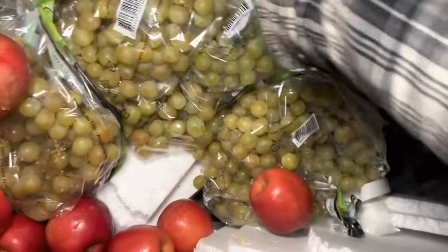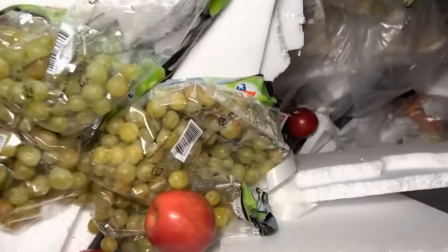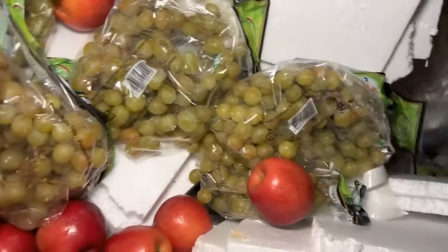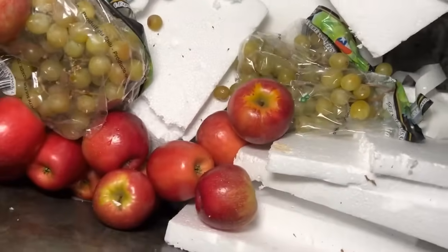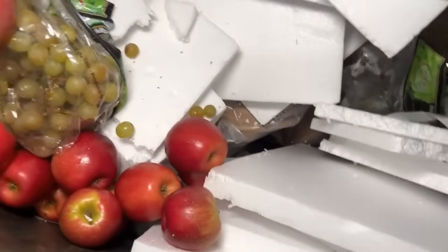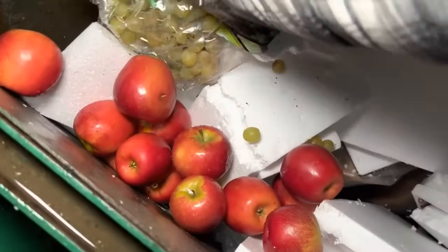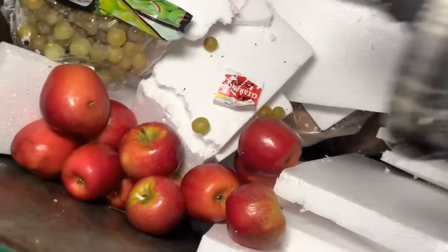Got all these grapes. Let's set those aside in here. I can't fit any more out on the ground. Well, yeah, I'm not setting them on the ground. I got no room for them. There we go. Yeah, there's so many grapes. So many bags of grapes.